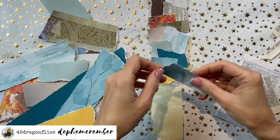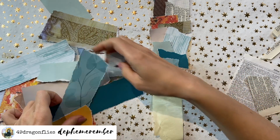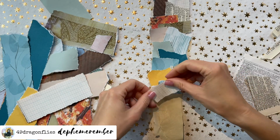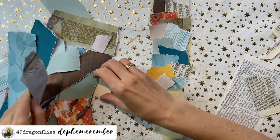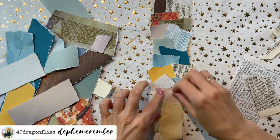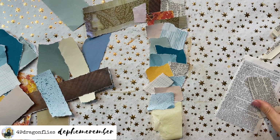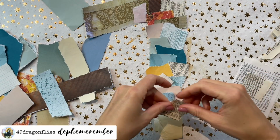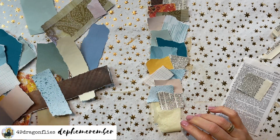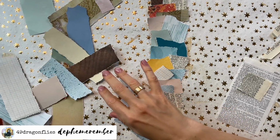This is so fun to do. I love projects like this because you're not thinking too much, hopefully. You're hopefully just kind of slapping things down. And it's very relaxing. Like I could do this all day. Even just sorting through the magazines and tearing out pages, I find super relaxing. Perfect for a cold afternoon with a cup of whatever you like to drink.